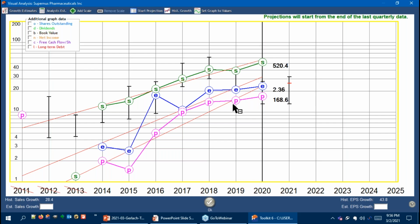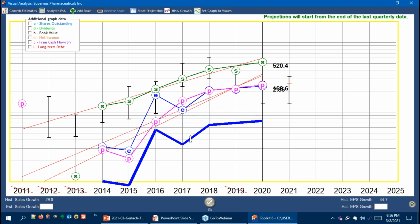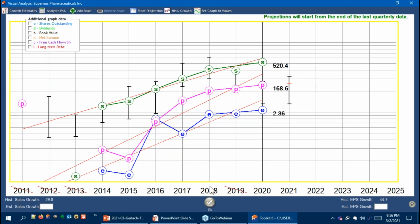Now, occasionally there will be cases where you've got really rapid growth, and so it doesn't fit. Sometimes you'll plot the two lines on the same scale, and it looks something like this, and so you end up trying to figure out how to display things so that it makes more sense.